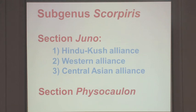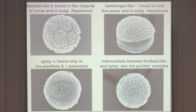Physocaulon, meaning swollen stem base, is a term that Rodionenko invented for those Juno irises that not only have a bulb and tuberous storage roots, but also have a swollen stem base from the previous year's flower as a third storage organ. So really interesting advanced development, but more on that later when we get to the Physocaulons.